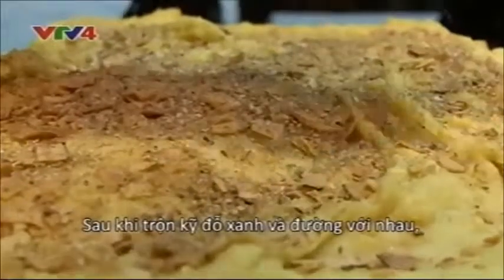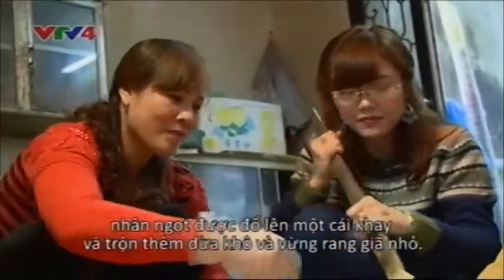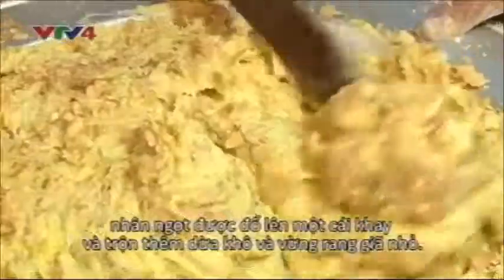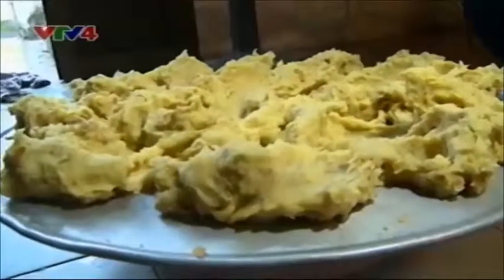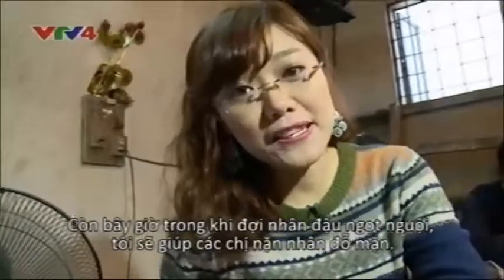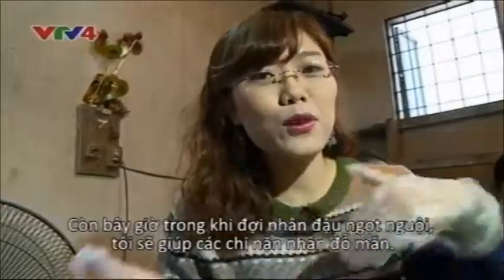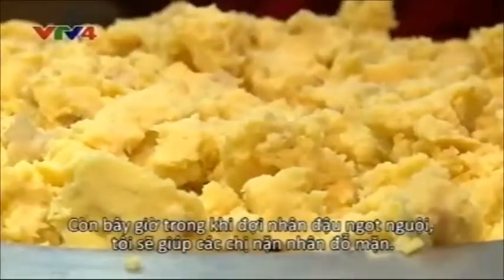After stirring the green beans and sugar thoroughly, the pastry is put on a tray and then has some dried coconut and ground roasted sesame added. Now we have to wait for the sweetened green bean to cool, and in the meantime I will help them with the savory green bean.